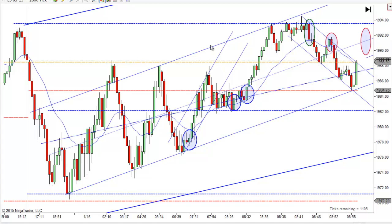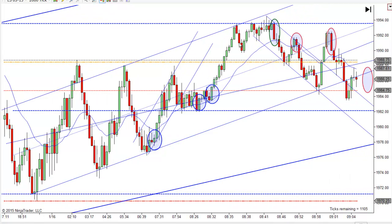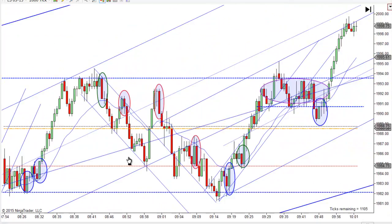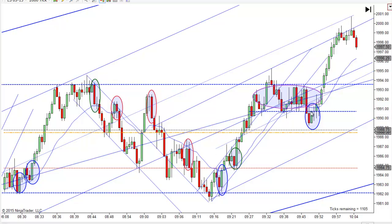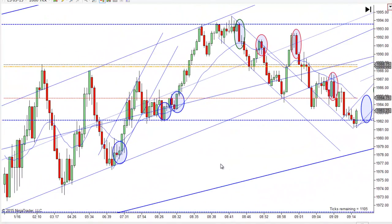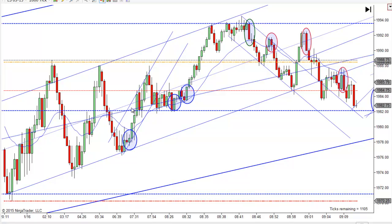It shot up. It didn't go quite as high, but we got the break of this shorter-term channel right here, and then we moved to a new high, and we corrected again, back to the other side of this channel. We ended up getting a break of it, then moved to a new high, and corrected again, and then you find your new channel in there. But in the end, we had the bigger channel. But you got that pattern right there, easy long.